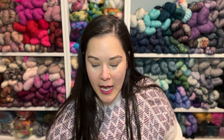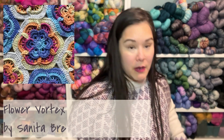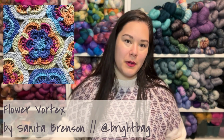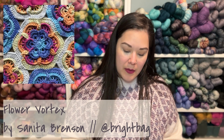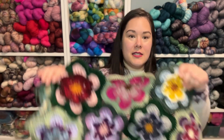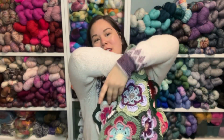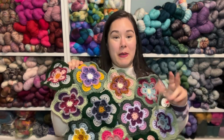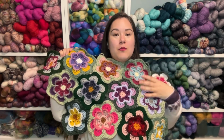So I made several more flowers, some of which made it into the blanket, but some of which did not. This is my Flower Vortex blanket, which is a pattern by Sanita Brenson. I just put my computer down without at all looking at her name. Yeah, Sanita Brenson, and she's Bright Bag on Instagram. So this is how it's coming. It looks great. There's no right or wrong direction. I've been putting it on the floor this direction though, just in case you were wondering, with this being up from where I'm sitting. But here we go, this is what we're looking at, folks.